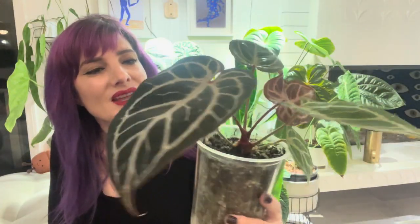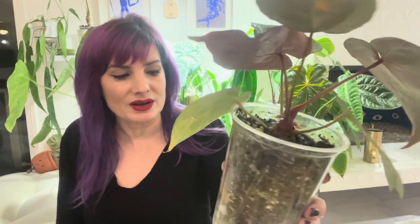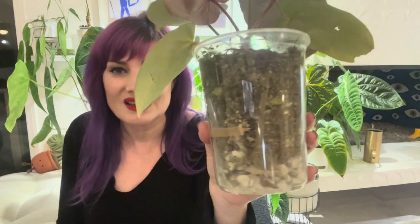You know, it's so funny because lately there's a lot of hubbub about clear pots and whether you should keep your plants in a clear pot or opaque. I see no issue with a clear pot because I want to see what the roots are doing. What better way to detect whether your roots are getting messed up looking and rot than if you can see them directly.